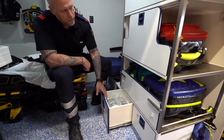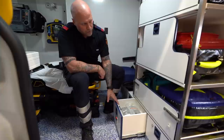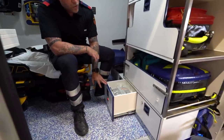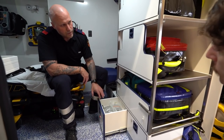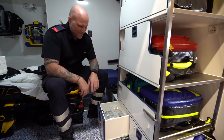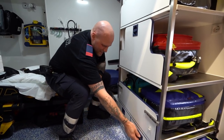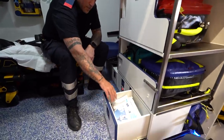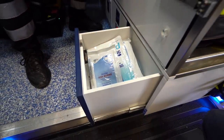We have cold fluids in the bags. We prefer the hot ones in most cases, but if people are hot, it's better to use the cold one. But here that's not often, right? No, because of the weather. Use it for burns, everything you need for burns. Basically the same thing you saw in the back.